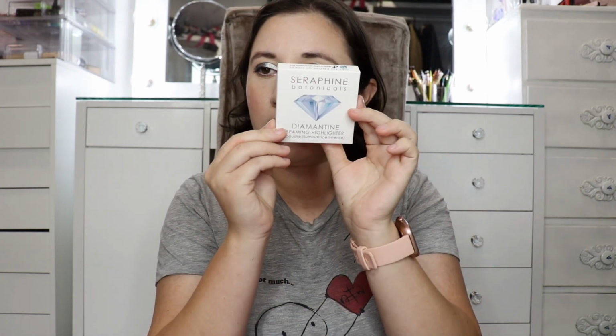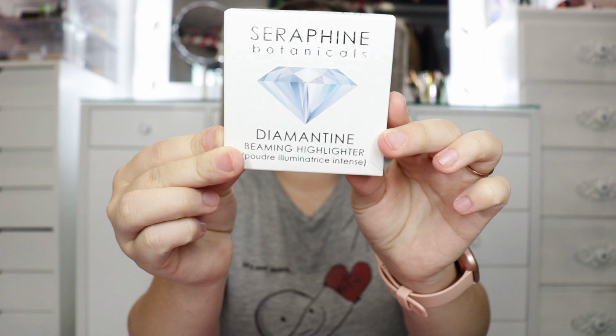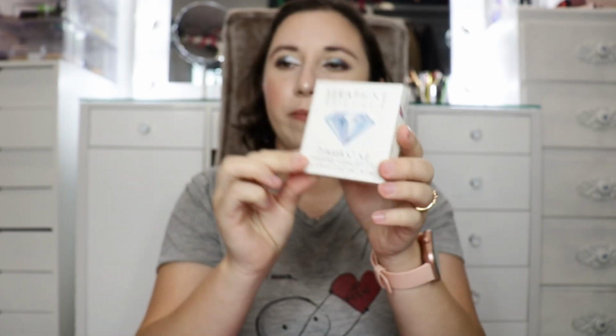So this first makeup product is from Seraphine Botanicals, I think is how you say that. And this is their Diamond Beaming Highlighter. You see that? I probably said that wrong, but yeah. Anyways, this retails for $29. And when I first looked at this product, I was pretty disappointed because it did come shattered.